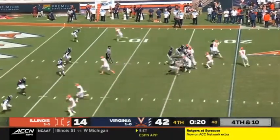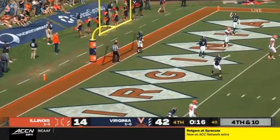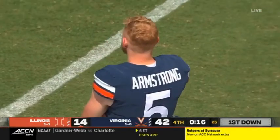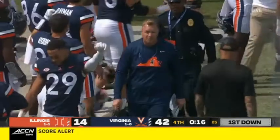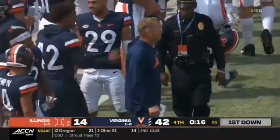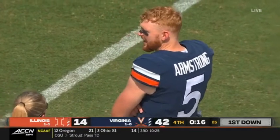4th down for Illinois. Sitkowski into the end zone, overshoots his intended receiver. And Bronco Mendenhall with his hands raised up in the air. Brennan Armstrong looking on. You know, what goes through your mind after you put up such a day? I'm sure, with his work ethic, he's going to get in that training room, make sure that knee's okay.